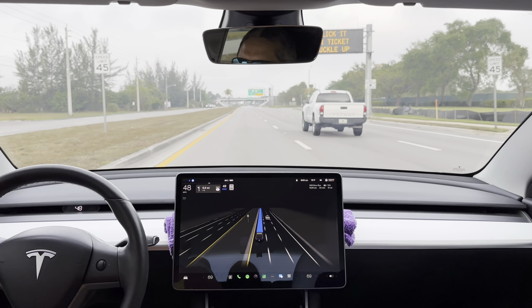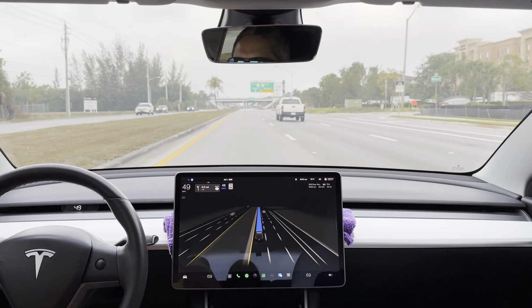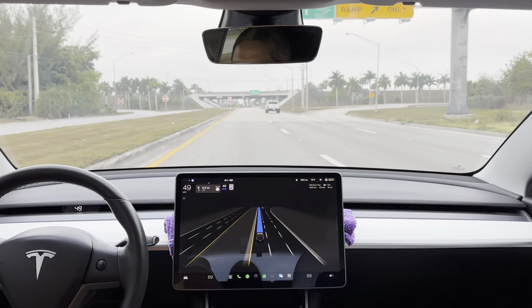We're going to a car show today. Maybe I'll take some pictures and some videos, show you what's going on today. We're going to Miami.